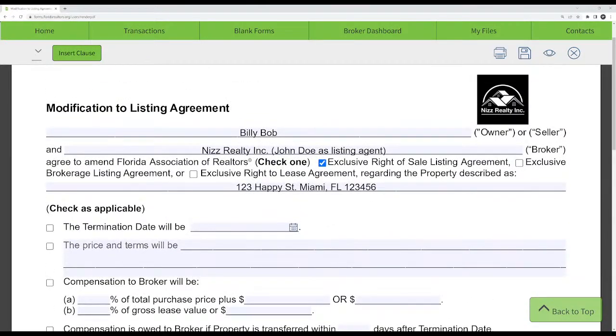Hopefully this video was helpful as far as talking about exclusive right of sale, what is exclusive right of sale, why I recommend always operating as a transaction broker and using exclusive right of sale listing contracts, and hopefully this modification to listing agreement shed some insight on how to fill it out and what to do with it.